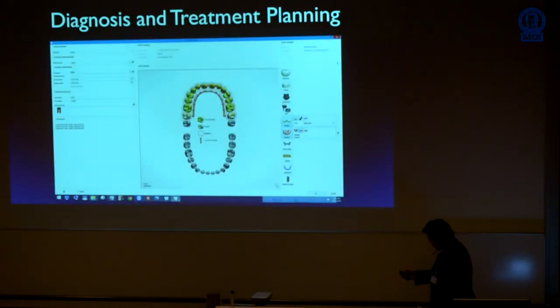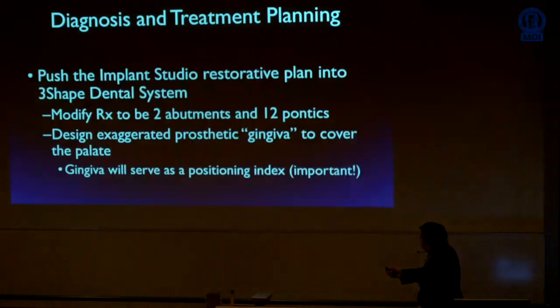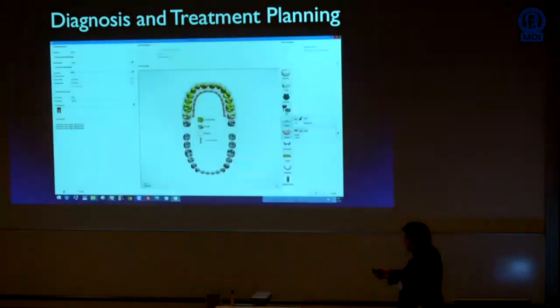So this is how we, now how do I do this little pointer here? There we go. So the gingiva serves as a positioning index, and not sure how to use a pointer on this. Top one, okay. There we are, thanks, thank you.